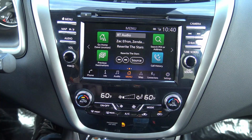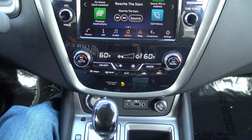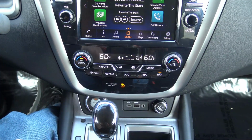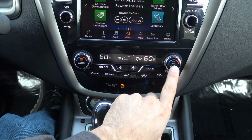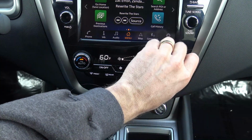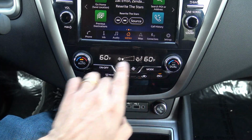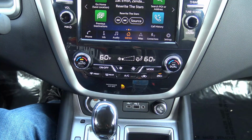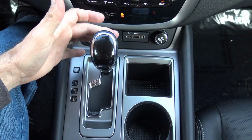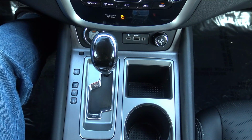And then you have your climate system down here, and for your climate system, again, nice and easy to use, self-explanatory, dual zone climate control. You can push it for auto, push it for dual, and that will allow the other person or the passenger to control their own temperature, or you can do that and it syncs both of them right there. Start button is here, your gear shifter is here, and you have a button there on the front, a little bit of storage, and then cup holders back here, of course.